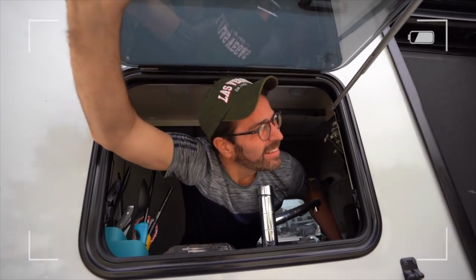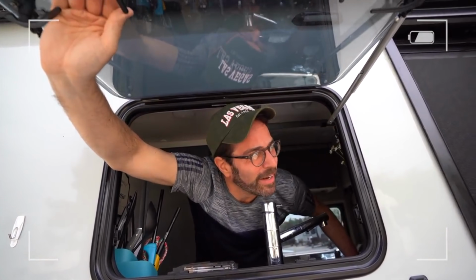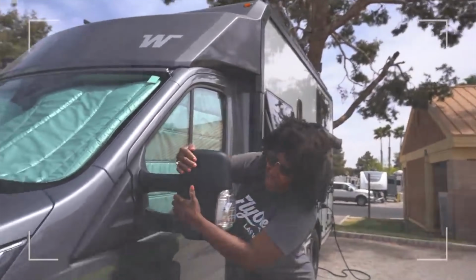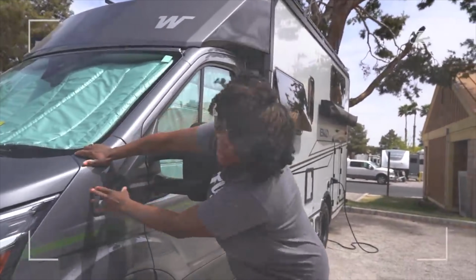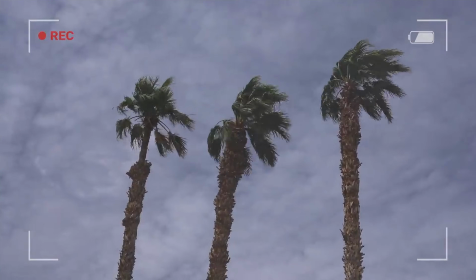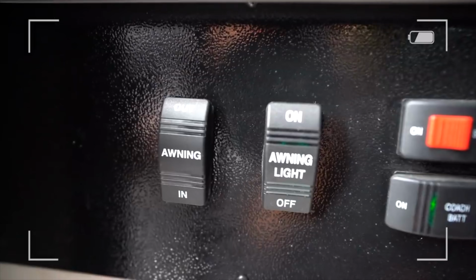Wow, the sun is shining, man, but it is getting hot. I want to put the awning out. Okay, it's really windy out here. I gotta get to the other side. Tell Dave to not put the awning out. Dave, don't do it! No!